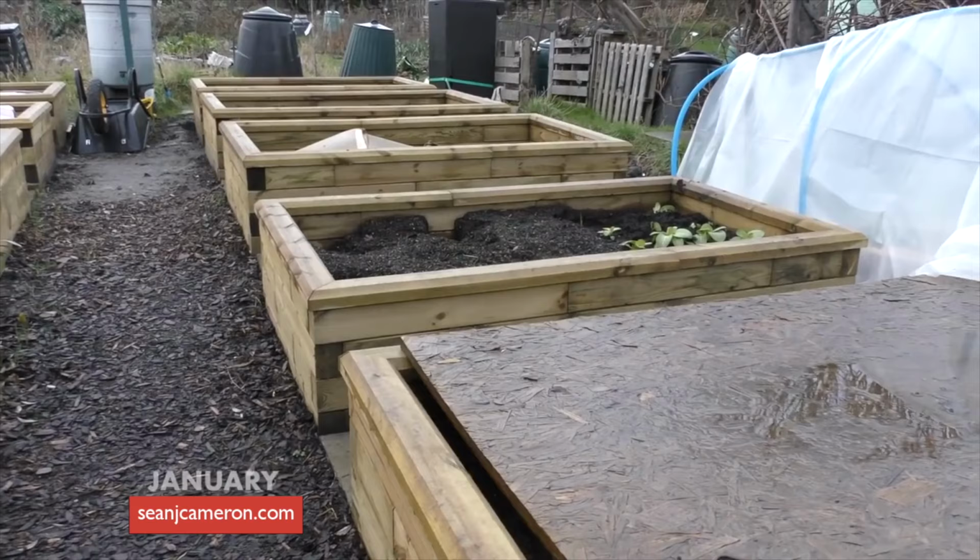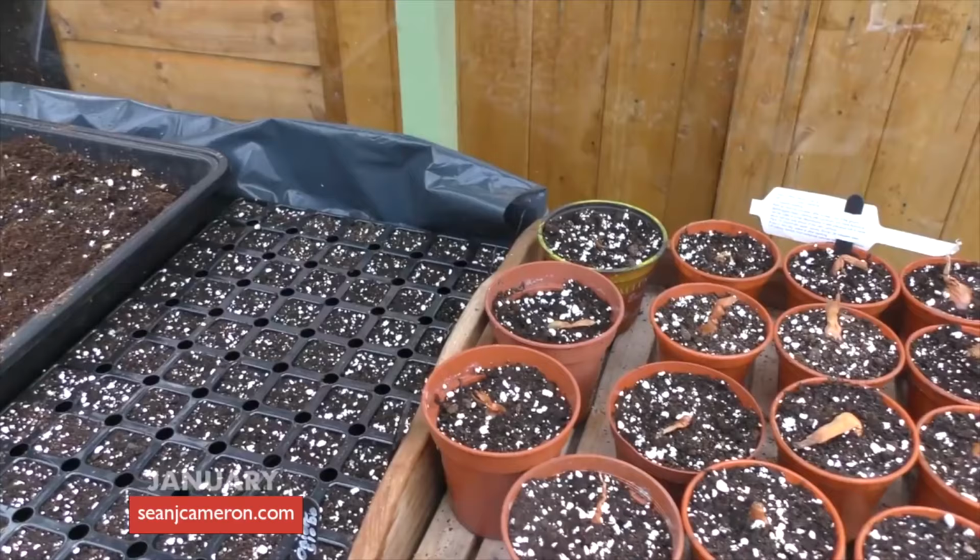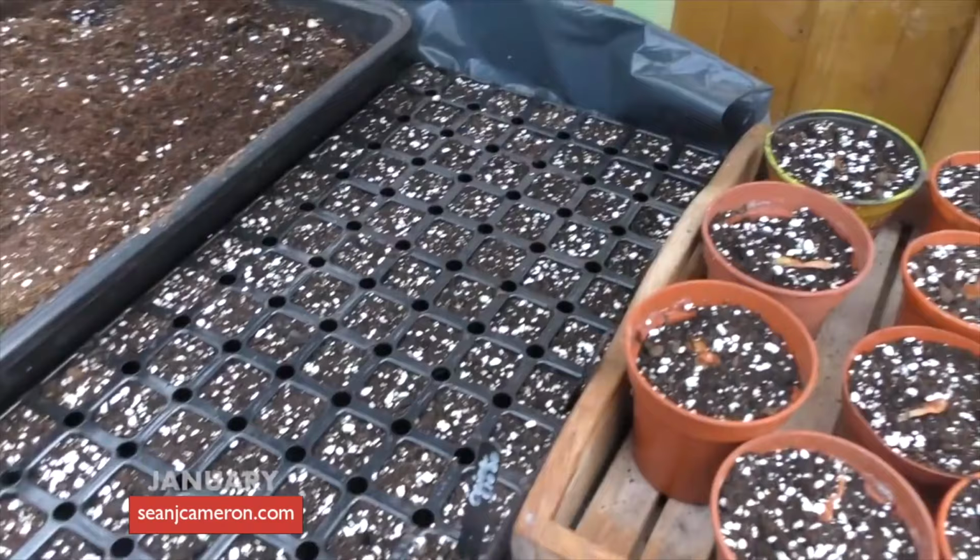Well, it's 2017 and not a lot going on. Just waiting for some nice weather now. Everything's growing along slowly. We haven't had a lot of heat. This is a cold greenhouse, so I'm fully aware that things will take longer to grow in here.